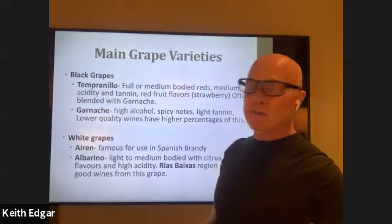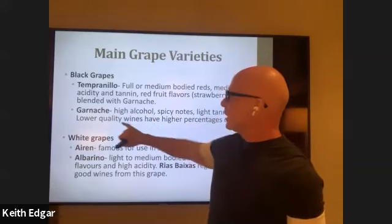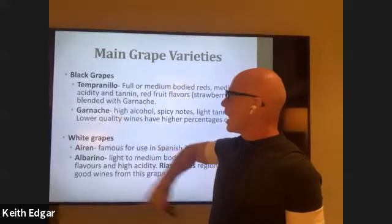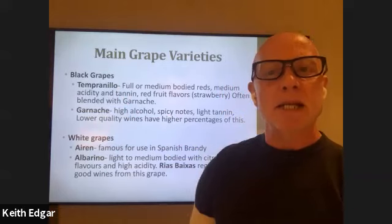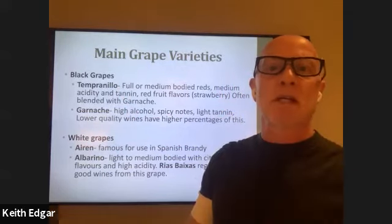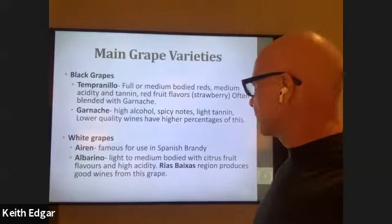Garnacha is the other grape of Spain, the main grape of Spain. It has higher alcohol, but it has a spiciness, and it has lighter tannin. Lower quality wines will have a higher percentage of Garnacha. Higher quality wines will have a higher percentage of Tempranillo. And in Spain, they really like to blend their grapes, especially when dealing with red wine. You'll often find many different grapes have been blended together to make the final product in Spain.